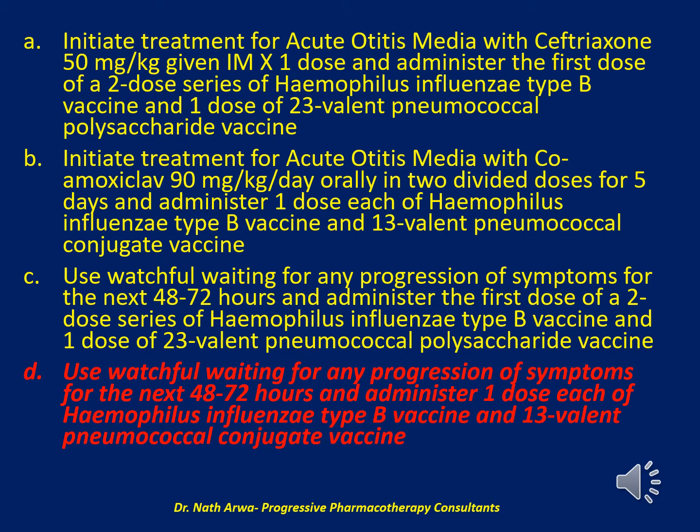Furthermore, she requires catch-up immunization with the 13-valent pneumococcal conjugate, PCV13, vaccine. Receipt of PPSV23 is not appropriate given her lack of comorbidities that would classify her as at high risk for invasive pneumococcal disease. Therefore, the use of watchful waiting for any progression of symptoms for the next 48 to 72 hours and administration of 1 dose each of Haemophilus influenza type B vaccine and PCV13 are appropriate for PKP.